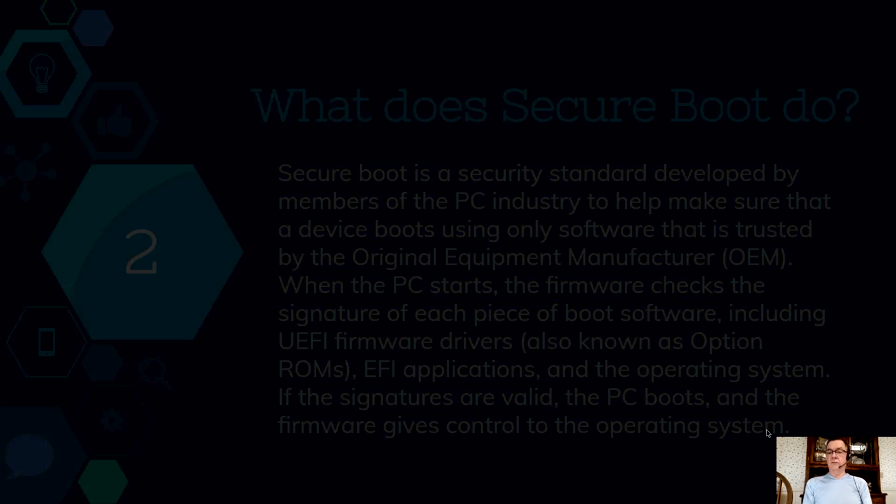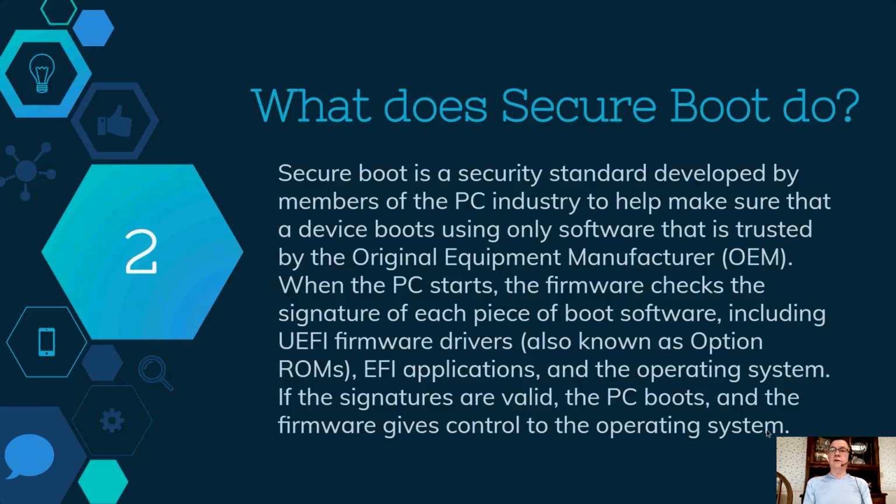Now let's talk about Secure Boot, and then we're going to get into how to look for it on your particular system. Secure Boot is not Microsoft's. It's from the actual computer industry, and the point is to make sure that the device boots with trusted OEM operating systems. The problem is, what if you're using a thumb drive OS, for example? How do you figure out whether that's trusted or not? It helps keep bogus or modified operating systems from being able to boot your computer. That's the main purpose of Secure Boot.